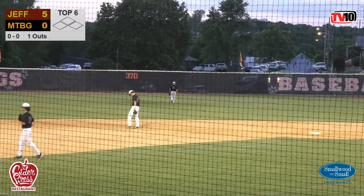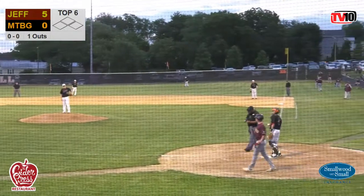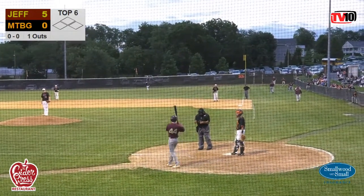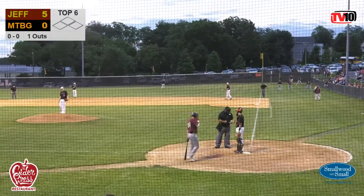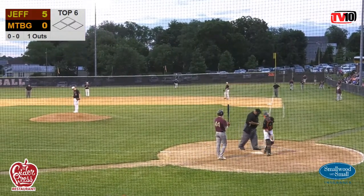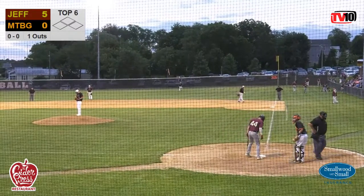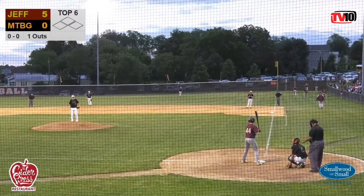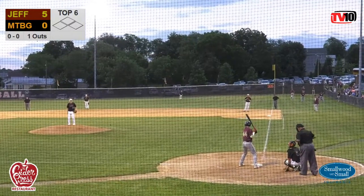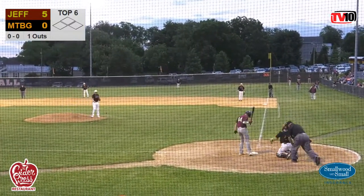I would imagine if Jefferson goes on for the win, they probably get the 2 seed. You've got a 30-3 Bridgeport team that is vying for that 2 seed as well. I mean, it's going to be a tough decision. It's going to be a good tournament. It is. It certainly is. We already know Hurricane has advanced, a 4-2 win over Cabell Midland today after a 7-2 win yesterday.